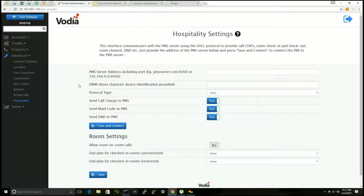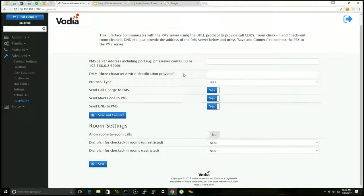Also a PMS server using UHLL. You can create a connection between the PMS server and the PBX. So in order to function together, you can send call charges to PMS. You can switch this to yes, no. You see the response of the buttons are pretty responsive, pretty slick as well.